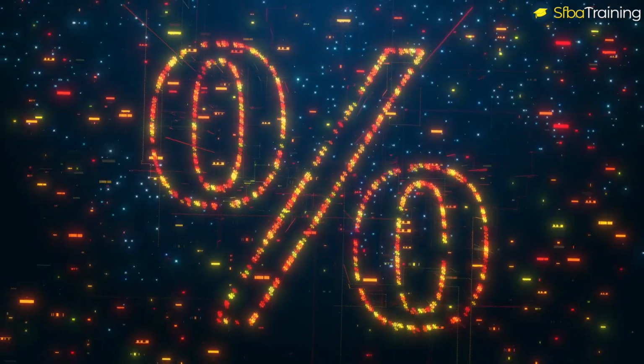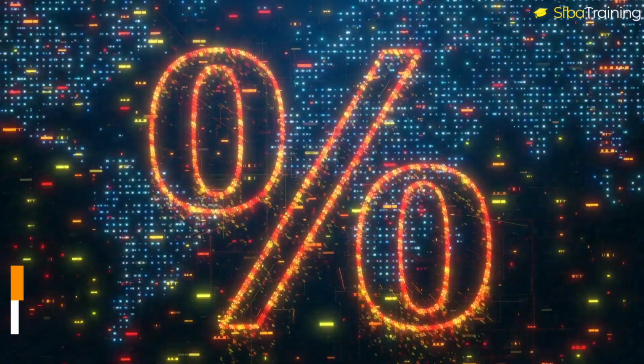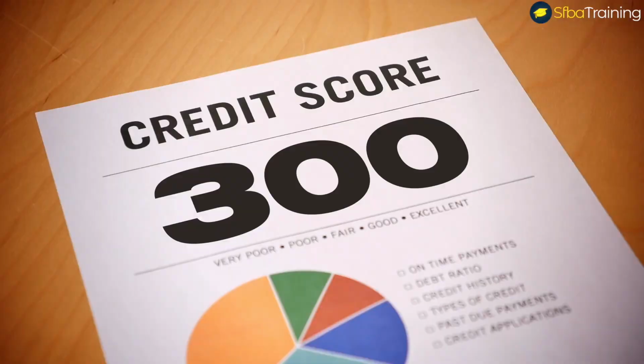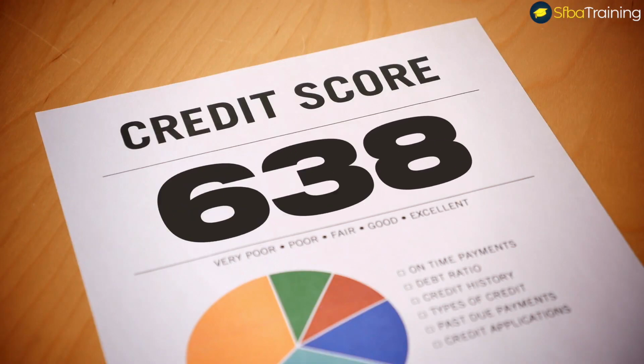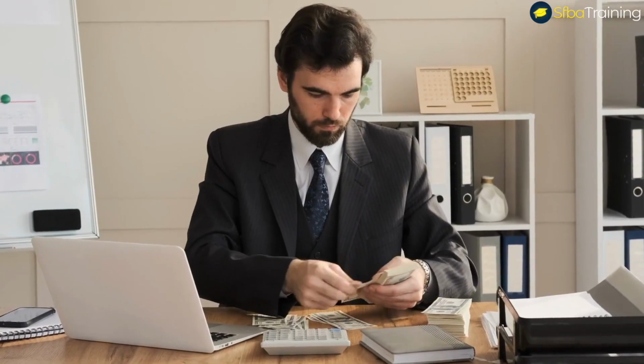The number 2 option for people with good credit is the term loan. With this option, you don't even need to have a business to apply. The main requirement is your credit score and your income. You need to have a minimum of 680 credit score, and you need to provide proof of income.